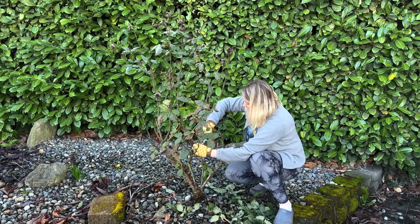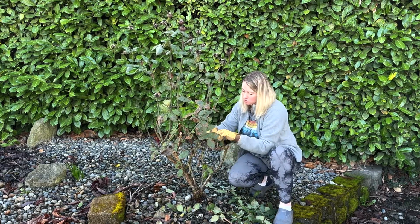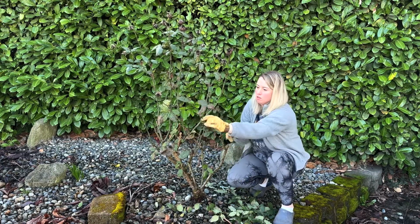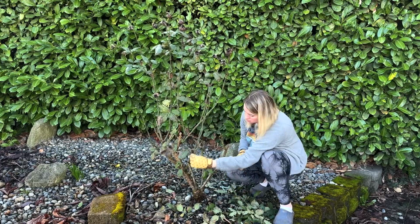because this one is my absolute favorite. I can't wait for it to bloom and show you guys just how magical this one is, because it makes roses the size of my face pretty much.